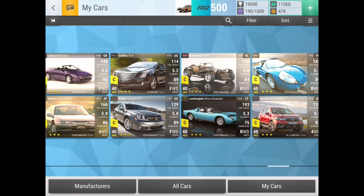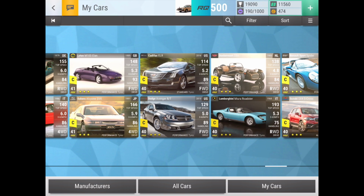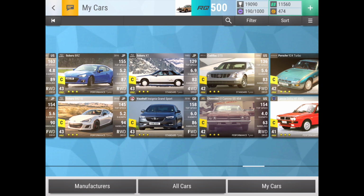Same with the M100. I use it more than the M100 Elan. It's just your everything everywhere car, and it'll win you everything everywhere. It is insanely good.